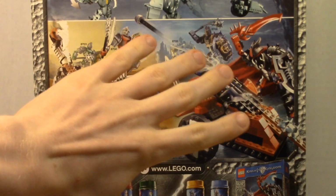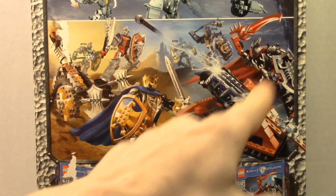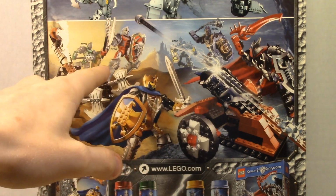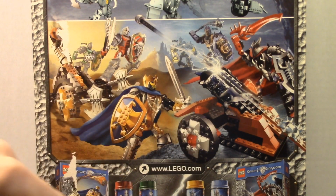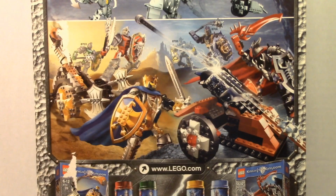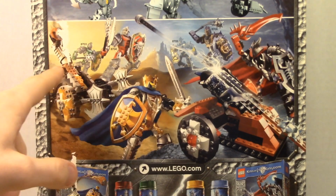First, we have a big advertisement for the other sets. We have Vladek here once again with his cannon. Got King Jaco right there. We have Sir Adric, I think that's his name. I probably butchered it, I'm sorry. And then Sir Kentis, awesome dude. I have him, I'll show him shortly. And that's King Jaco's catapult.